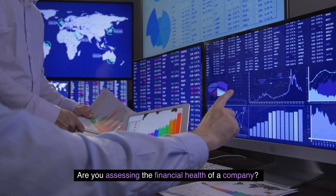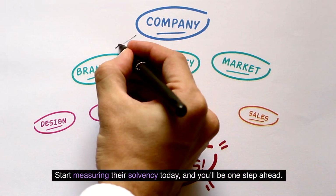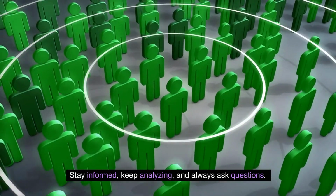Are you assessing the financial health of a company? Start measuring their solvency today, and you'll be one step ahead. Stay informed, keep analyzing, and always ask questions. Your financial future depends on it.